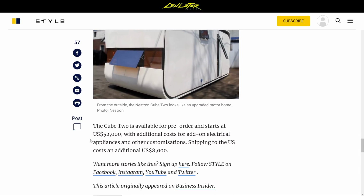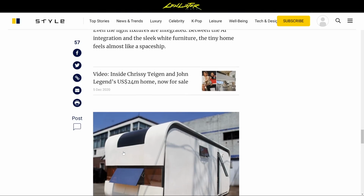$52,000 to start. If you want to ship it to the U.S., that'll be $8,000 bucks. But again, still, well, I think it's cheaper than the houses you're looking at.